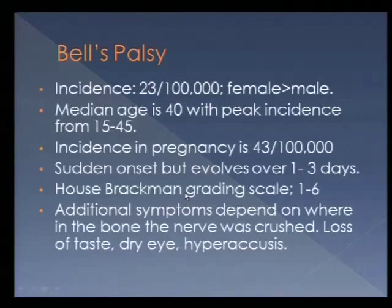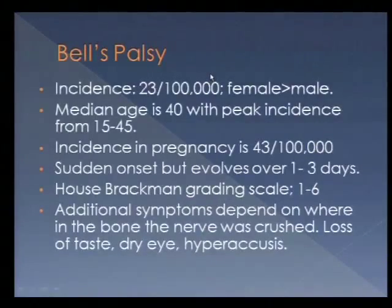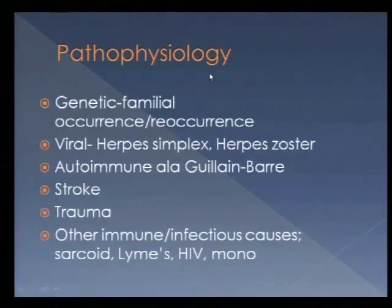There is this grading scale. And again, as I said before, is there hyperacusis? Is there loss of taste? Is there a dry eye? These can all go along with the nerve. And of course, in the emergency room, you're always struggling: is this a stroke? Is this person's face weak because of a stroke? You can tease it out with some of these other features, which could be very helpful to reassure all parties. You're still going to do all the imaging, I suppose.